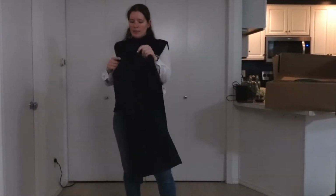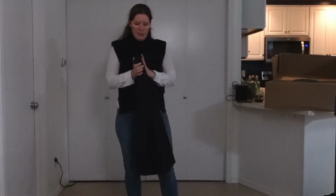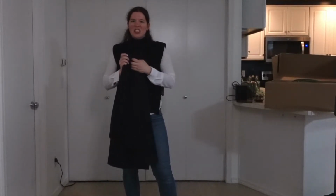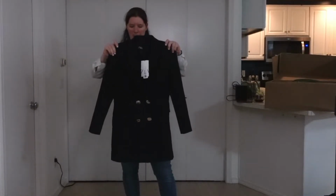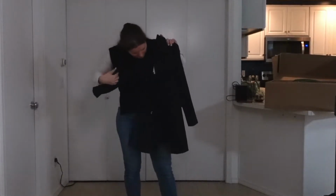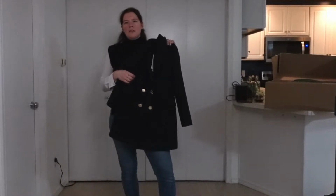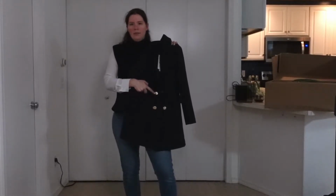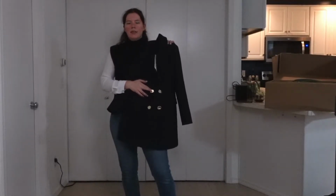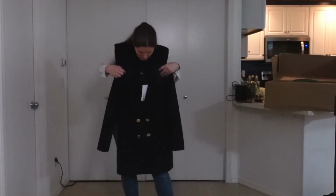And this is instantly not my favorite. I don't love the feel of this material. It's not a great feel. And I kind of hate those buttons. You can always have the buttons replaced, so don't let the buttons on something deter you. It's very easy to take this to a dry cleaner and have them change those out. That's nothing. If you don't like them, change them.